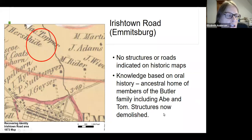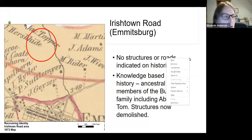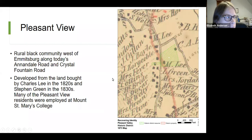What I find interesting is it was really a liminal space then between Pennsylvania and Maryland, which could be attractive to a free African-American family that was making their way pre-Civil War in what was still a state that allowed and encouraged, if you will, slavery. Unfortunately, the Butler family properties that were on this property are now demolished.